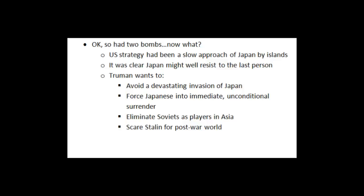Third, he wants to eliminate the Soviets as players in Asia. Don't forget that Stalin had promised, 3 months after the war in Europe is over, I'll declare war on Japan and we'll go and help you guys. But Truman is smart enough to know that if that happens, Stalin is going to take what he wants. So he will take Manchuria for himself. He will take, who knows, Korea for himself. He'll want a piece of Japan for himself. So if they can end the war before the Soviets actually get into it, this will keep him out.